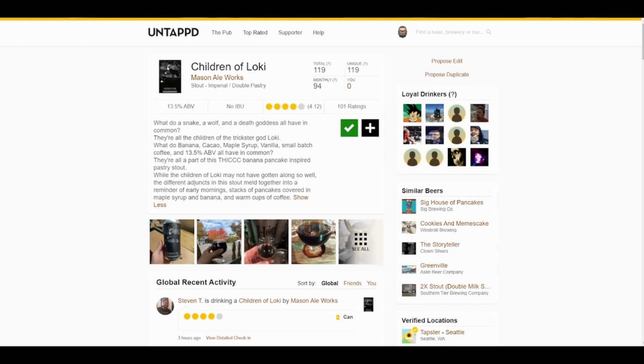What do a snake, a wolf, and a death goddess all have in common? They're all the children of the trickster god Loki. What do banana, cacao, maple syrup, vanilla, small batch coffee, and 13.5% ABV all have in common? They're all a part of this thick banana pancake inspired pastry stout. That's triple C. That's thick. While the children of Loki may not have gotten along so well, the different adjuncts in this stout meld together into a reminder of early mornings, stacks of pancakes covered in maple syrup, and banana and warm coffee.